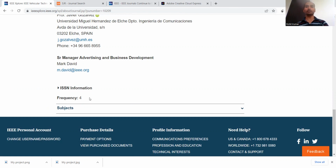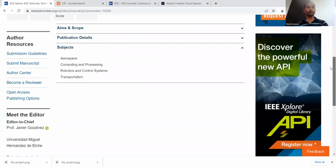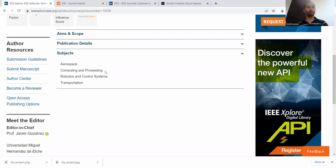Because there are so many other magazines and journals which are monthly or bi-monthly, having a frequency of 12 or 6 in a year, and then they struggle to achieve this impact factor. But this impact factor is achieved by this particular journal just having a frequency of 4. So it's quite remarkable. Additionally, the subject focus includes aerospace, computing, processing, robotics and control systems, and transportation.